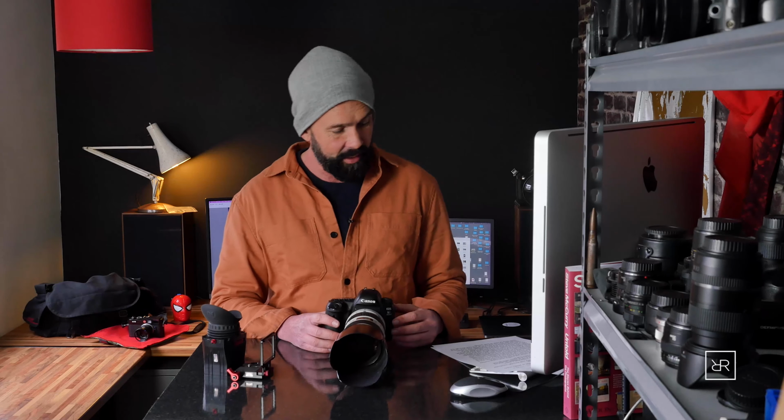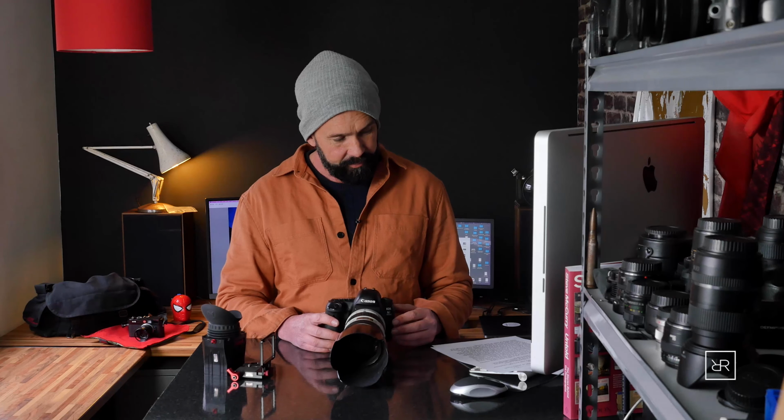I shoot in RAW most of the time, but the JPEGs out of this camera are very good. And I've been a RAW shooter for the last, I don't know, 15 years or something like that. And recently I've started to become more interested in the idea of just shooting JPEG, because the cameras are becoming so capable and the JPEG technology is so good that I think that for a lot of what I'm doing I could probably just start using JPEG. Interested to hear your opinions about that subject as well.